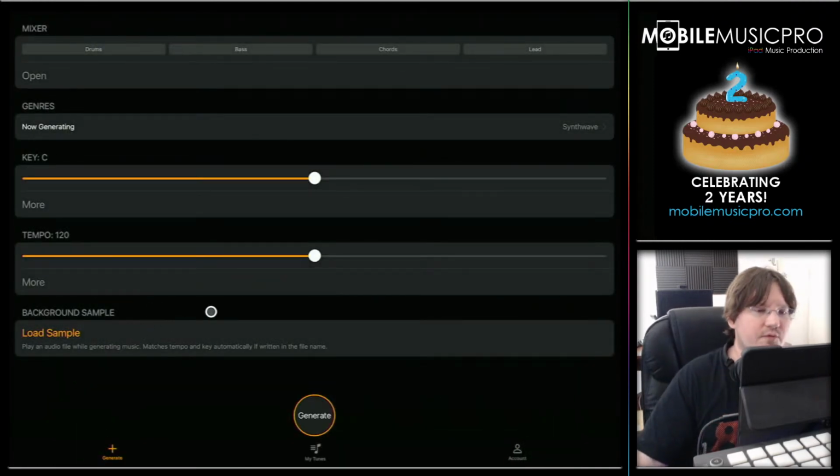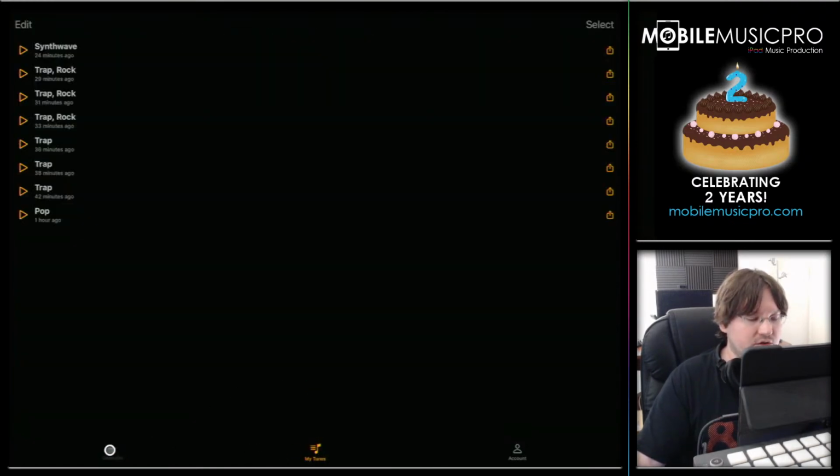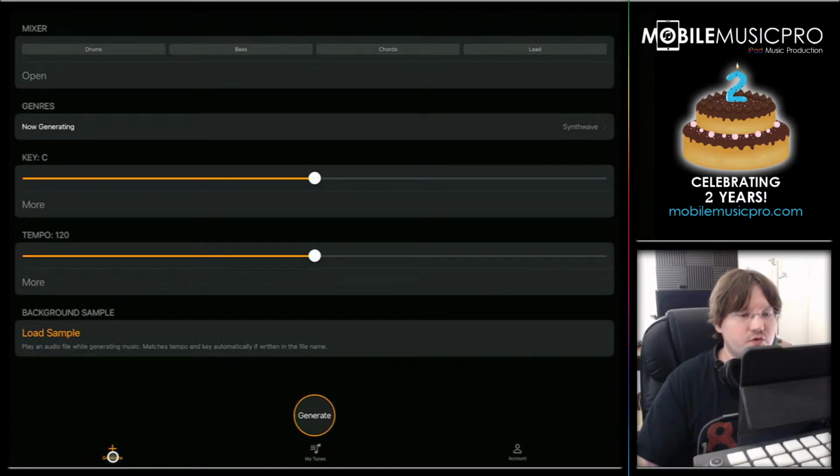Now, you can adjust once I start clicking this generate button. In order to generate the melody, we just simply click this button here. But once I do that, I'm going to show you guys the rest of the user interface as well. But really, the main page that you have to be concerned with right away in the beginning is this generate screen here that you see.